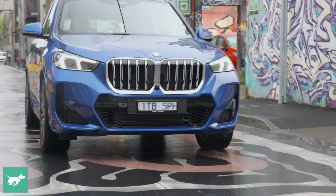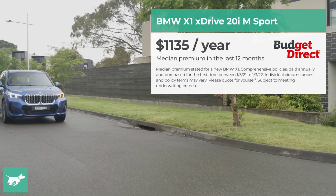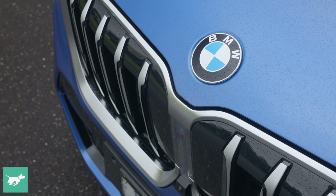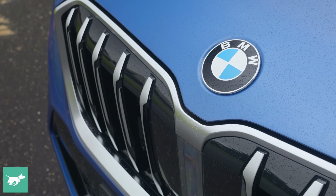Insurance, in the last 12 months, the median budget direct customer spent $1,135 to comprehensively insure a new BMW X1. Everybody's situation varies, and your premium will vary based on things insurers take into account, like where you live, how you drive, and where you garage your car.